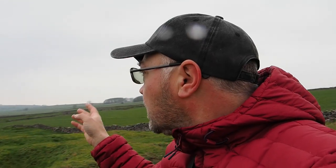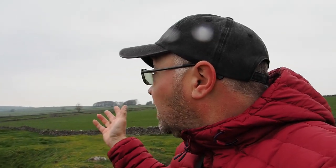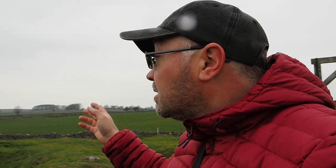It is accessible by foot only. It's probably what, a quarter of a mile walk from the road. But yeah, well worth a visit, and look after the place as well, so it actually stays here for some time. But it is the sort of place that benefits the mood, I think. I think it really does work.